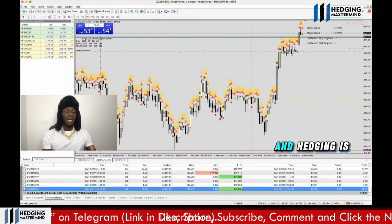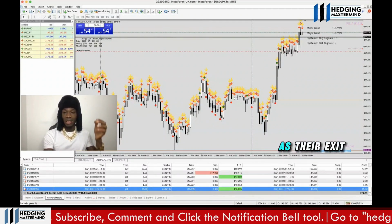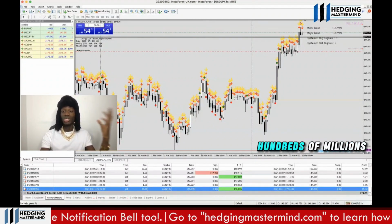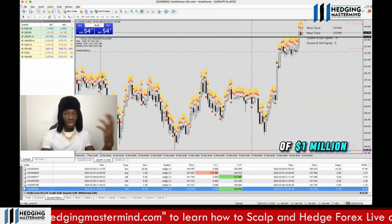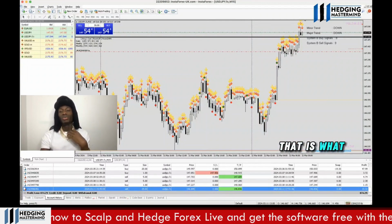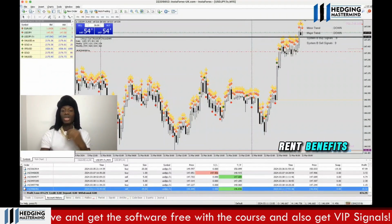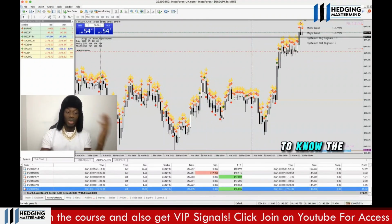Okay, and hedging is what the hedge funds use. Hedging is what the banks use as their exit strategy. They are not using stop loss and losing. They trade tens of millions, hundreds of millions, billions. They are not going to be taking a stop loss of $1 million. They hedge out their trades. So, as a smart money trader, that is what you should be looking at. And it's not just about, oh, the market went up a bit, the market went down a bit. You have to actually know when to buy, when to sell, because you need to know the market direction.